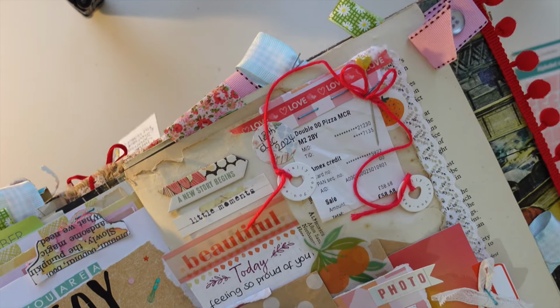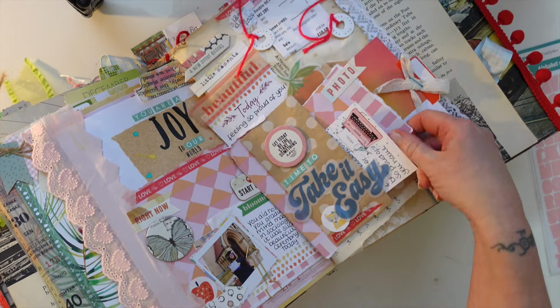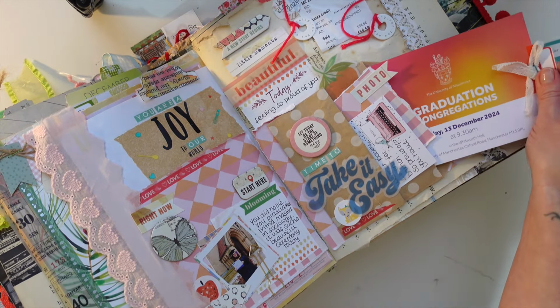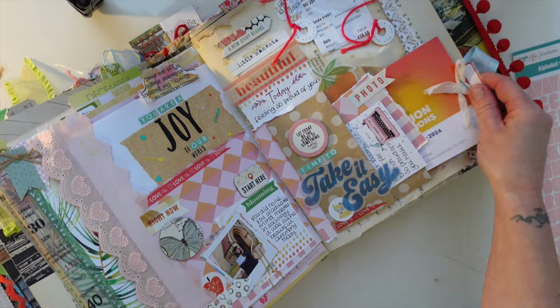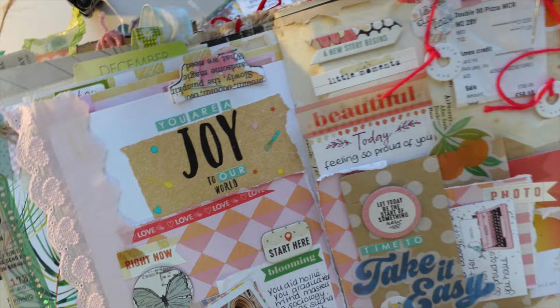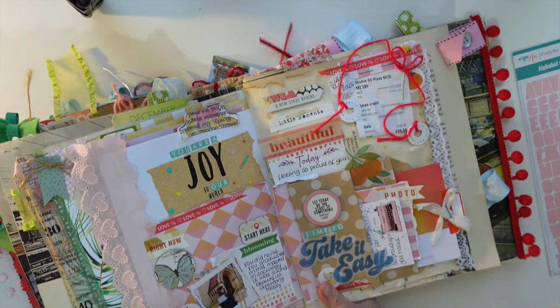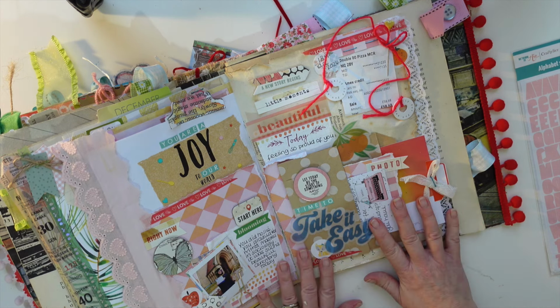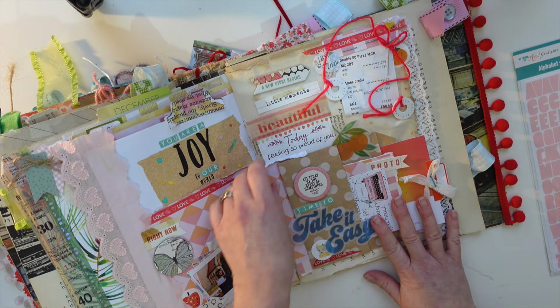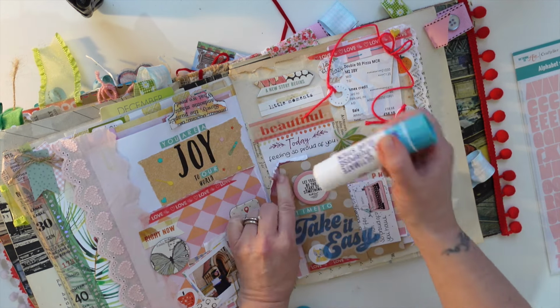Love that bit with the pizza receipt, and then we've got the pull out bits, we've got the photos there on both sides, and we've got the graduation details. So we've got three bits that pull out there, and then we've got this bit here as well. That is my page. I really hope you've enjoyed this today. A nice easy one. It felt very, very relaxing, which is what's important, isn't it?